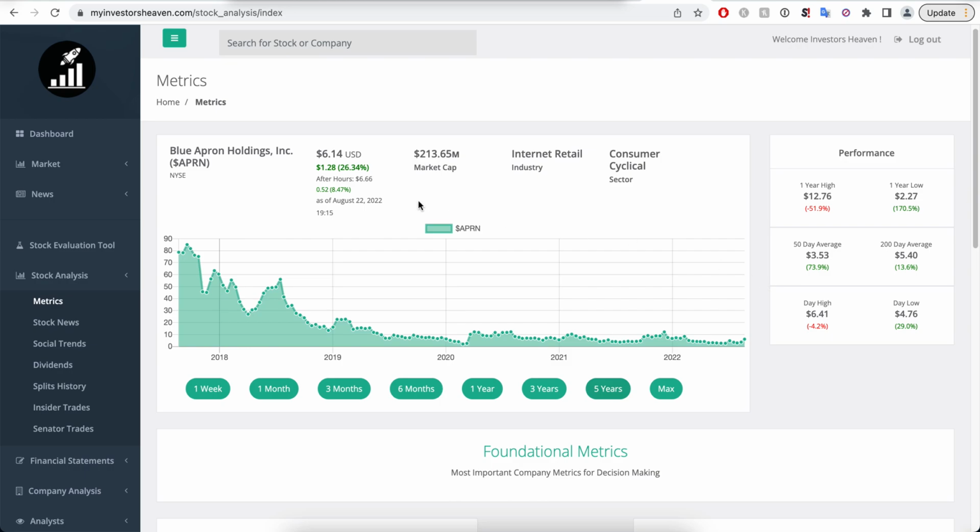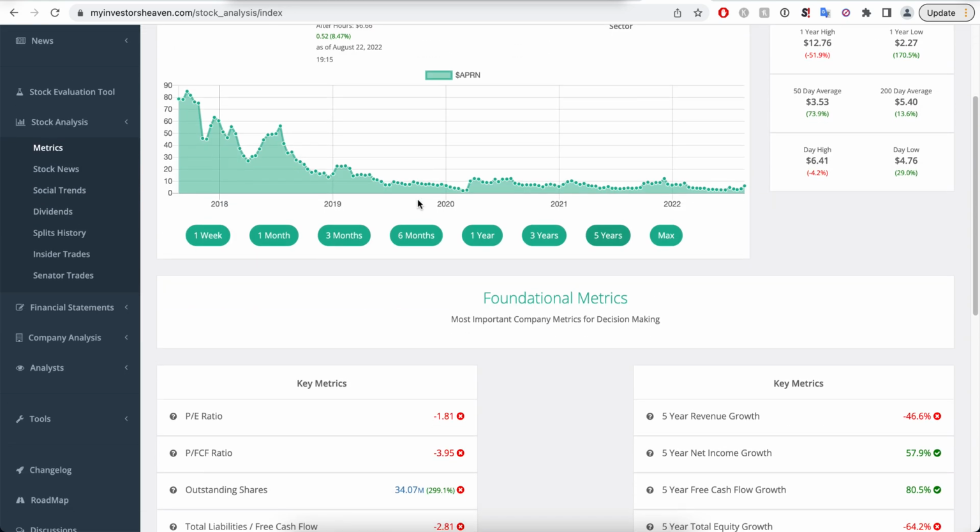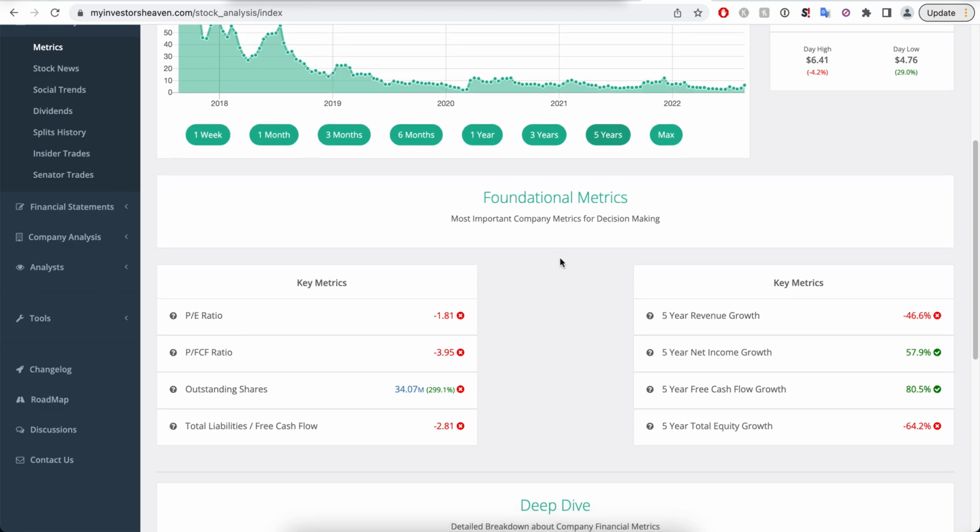Now, a short squeeze could happen because we have a lot of shorting. Everybody thinks that this is going down, and then buyers step in and they cause a short squeeze. Hence, short sellers are covering, and so the stock price is going upwards. But is it a buy for a long-term shareholder is the question. And you can take a look at the metrics here in our tool.